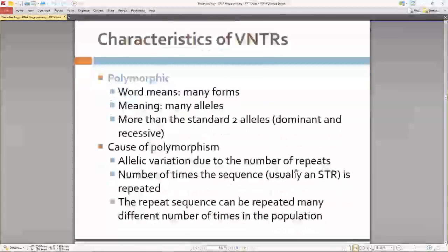Cool. Let's look at some other characteristics. They're polymorphic, so they have many forms, which means they can have many alleles. What does that mean? To put it in simpler terms, when we looked at Mendelian genetics, you basically saw that you could have a dominant or recessive trait, which we use a little letter for.